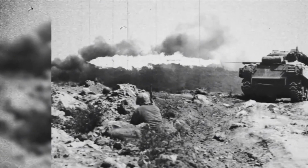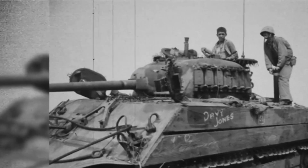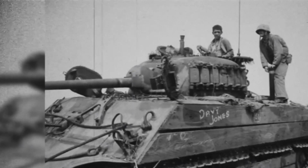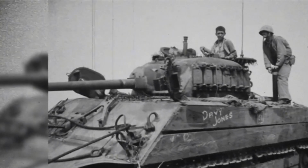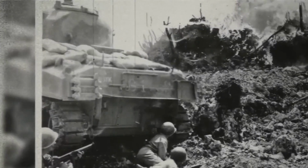The problem was, there were not enough of them. By February 25th, the 8 flame tanks had been in continuous operation for 4 days. Kissel had worked 18-hour shifts maintaining them. Each tank averaged 4 to 6 missions per day. Fuel consumption reached 5,000 gallons daily.